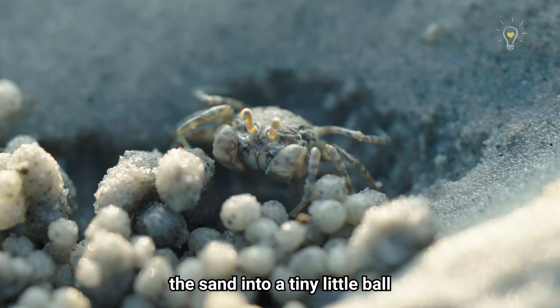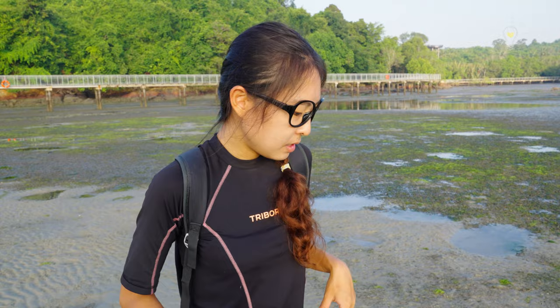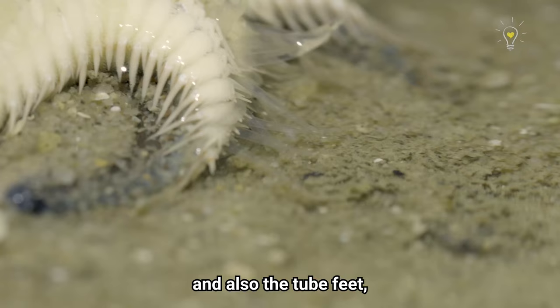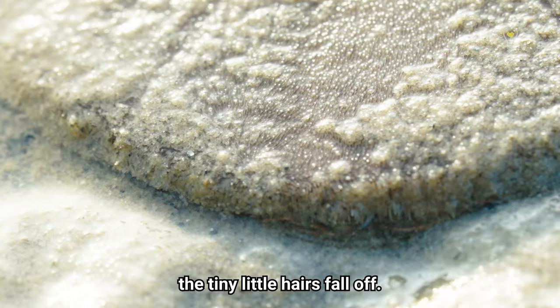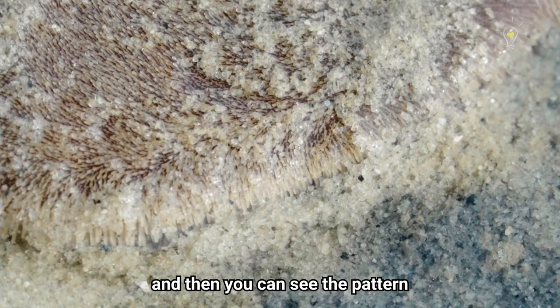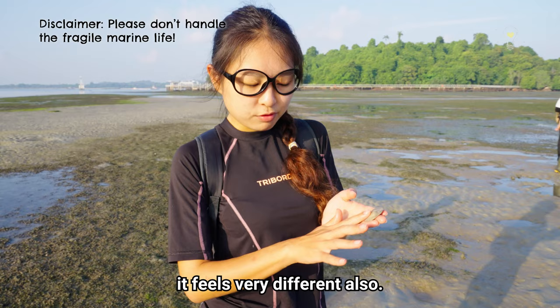The sand star, they live on the sandy shore, and you can see it's actually thinner, flatter, and they can move very quickly. And they have tiny spines on its body, and also the tube feet, they are very flexible, so they can burrow easily into the sand. So when sand dollars die, their tiny little hairs fall off, and then you can see the pattern of the sand dollar. It's actually very pretty. It feels like concrete, it feels very different also.